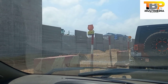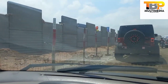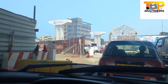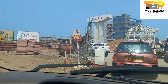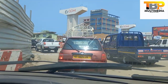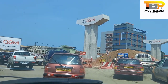Yes, so you can see live in your shot a lot of work being done, and the contractors are working so hard to ensure that we have a magnificent interchange. Don't forget that the Obetsebi Lamptey Interchange is a three-tier interchange. Yes, the government of Ghana is trying to do everything possible to ensure that we have very free movement in the capital city, building as many road interchanges as possible so that commuters, drivers and pedestrians will have a free flow of traffic in the city of Accra. So those are live pictures coming your way from Ghana's Obetsebi Lamptey Interchange.